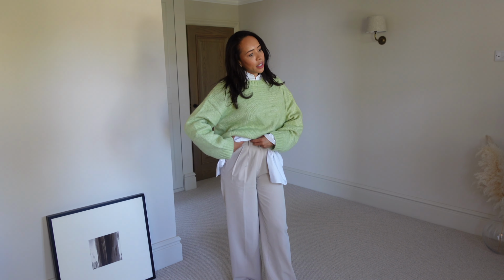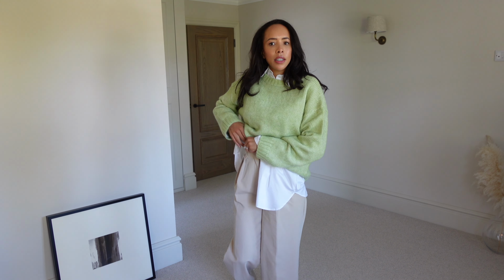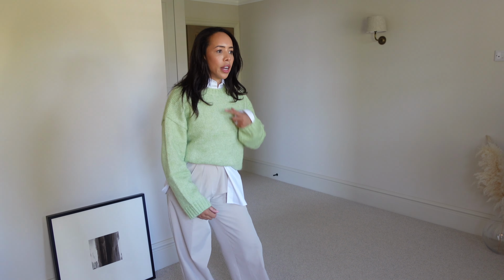My idea was with the lime that I could wear it with cream. So this is what it looks like. Yeah, I do like this. I wasn't sure because it's kind of green.